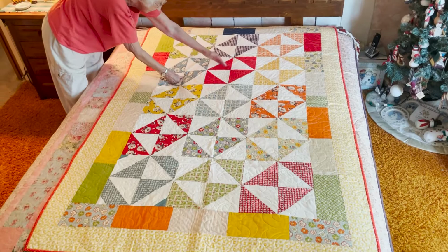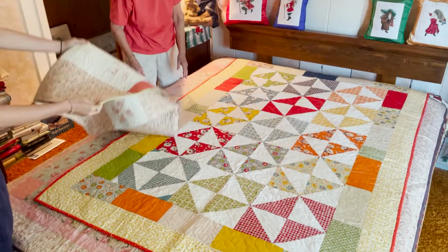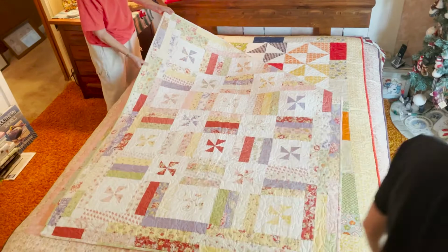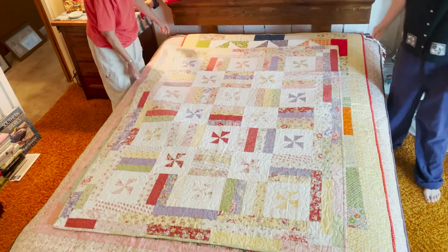Here's another scrappy one. And again, I didn't know what I was going to do till I started making them. And then when I didn't know what I was going to border it with, I thought, well, I have some more fabric. So I just cut it in pieces and sewed it on.